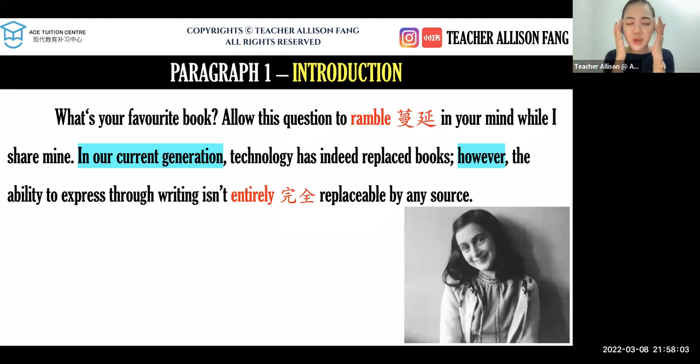When you're thinking about this question, allow me to share mine. But before I tell you, we can do a very simple introduction. In our 21st century, or maybe current generation, technology has already replaced books.